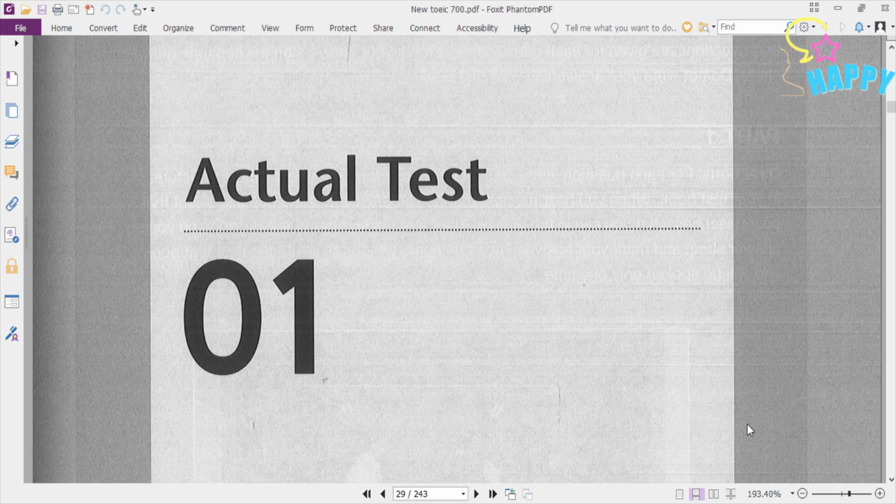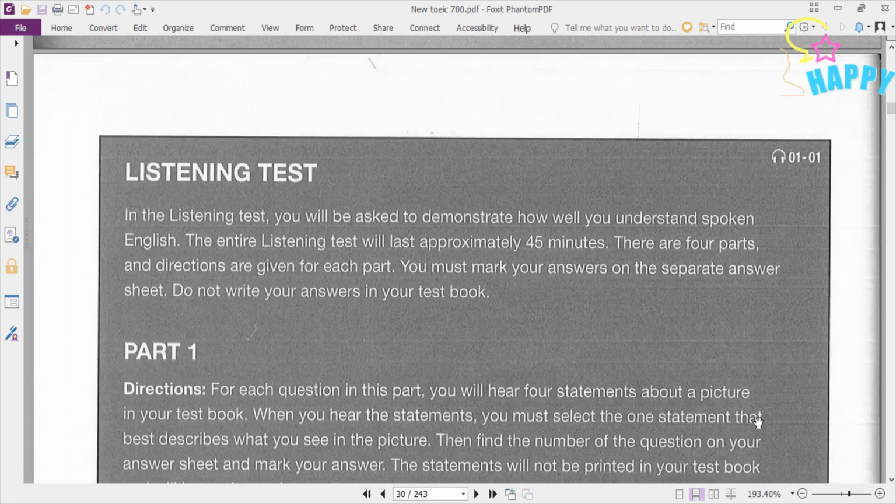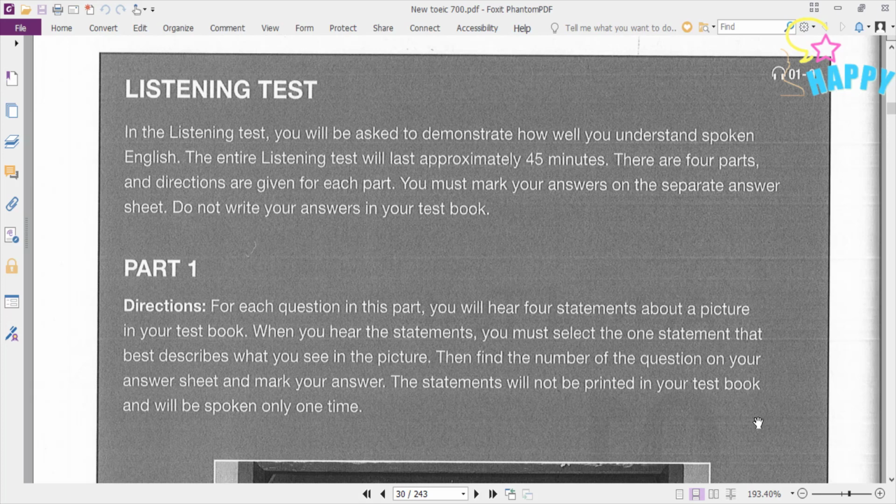Actual Test 1. Listening Test. In the listening test, you will be asked to demonstrate how well you understand spoken English. The entire listening test will last approximately 45 minutes. There are 4 parts, and directions are given for each part. You must mark your answers on the separate answer sheet. Do not write your answers in your test book.